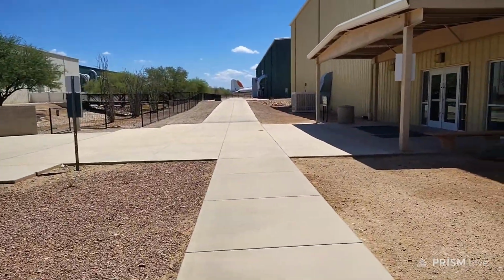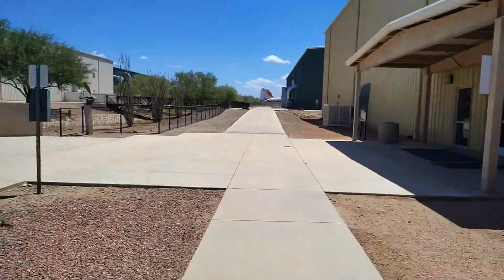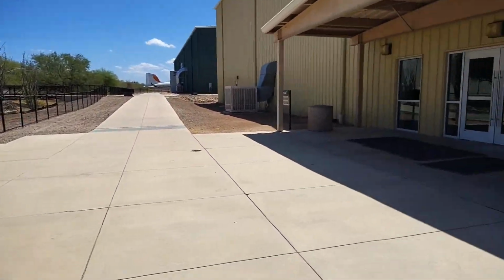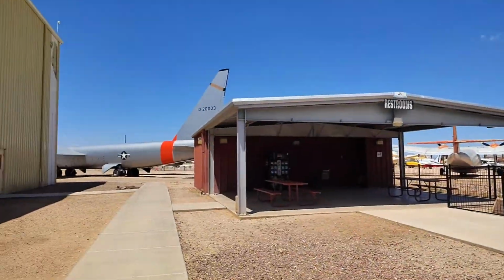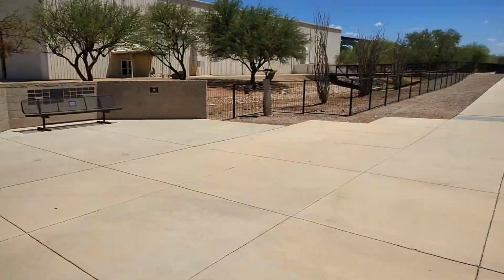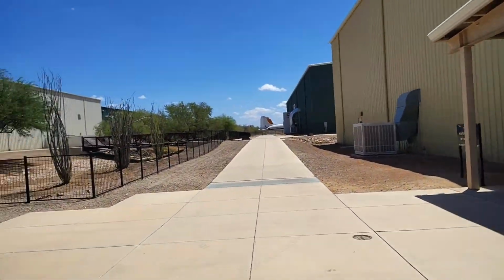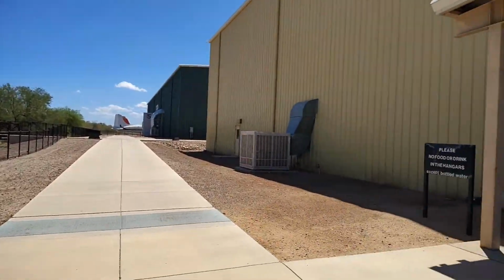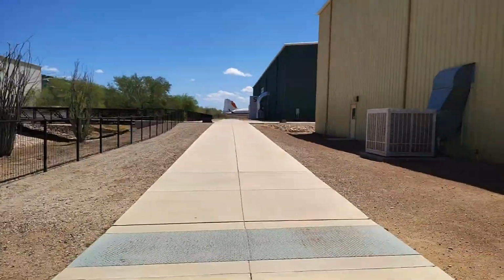Boy, I tell you what, if you come to the Pima Museum during the summertime, drink a lot of water. I tell you. Wow. By the way, they do have vending machines, so you can get water, get Gatorade, whatever you want.